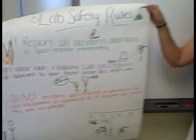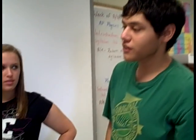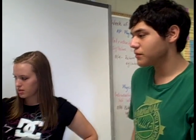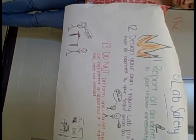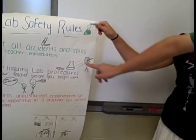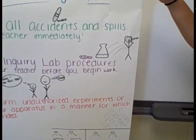Alright, we did rules 11 through 12. The first one is report all accidents and spills to your teacher immediately. And there's a fire, which is what could happen if you spill something or have an accident. Rule 12: design your own inquiry lab procedures, which must be approved by your teacher before you begin your work. And here's her dropping a little beaker, and it's spilled.